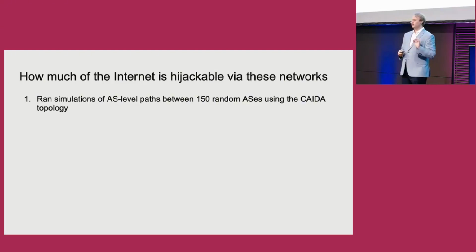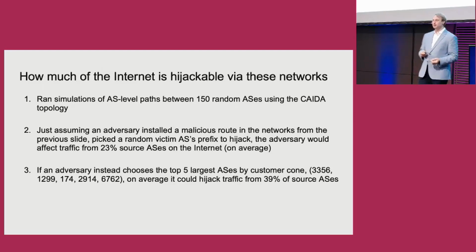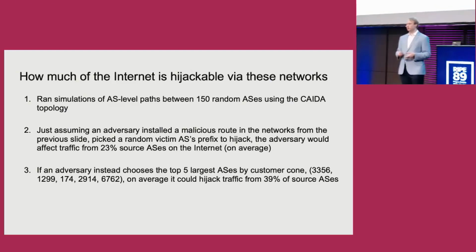if we ran simulations of AS paths between 150 random source destination pairs from the CAIDA topology, and just assuming an adversary installed their malicious route in the 4 networks from the previous slide, they would be able to hijack 23% of those paths. So 23% of them had one of those 4 networks on path. If the adversary instead operated more strategically and chose the top 5 ASs by CAIDA customer cone size, so essentially how many customers and customers do you have in that AS, looking at the top 5 from that metric, you improve this number to 39%.